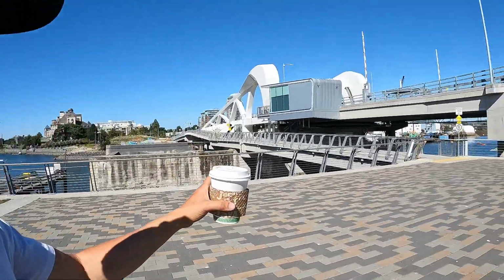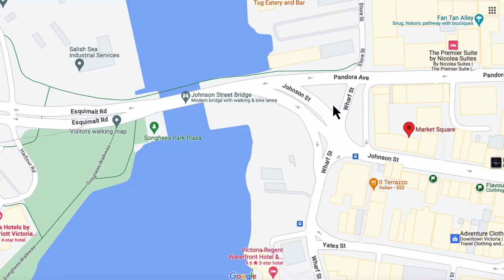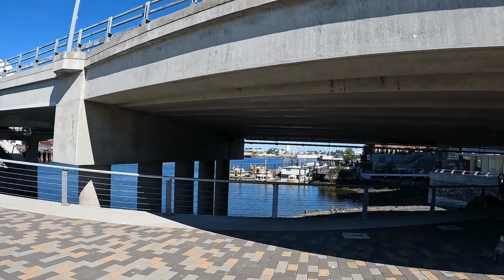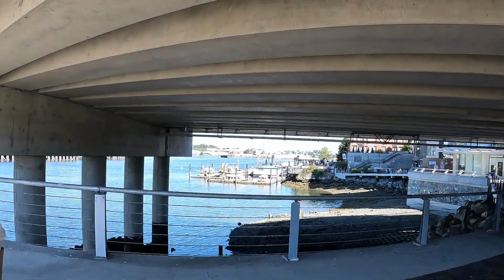So we just stumbled across Johnson Bridge, which is this structure here. Very interesting if you're into architecture and engineering. But on the other side is Songhees Park, which is a nice stroll. Over here you'll see that they have water taxis, very cute with the flags and the yellow cabbie, and there's kayaking and stuff to do there.